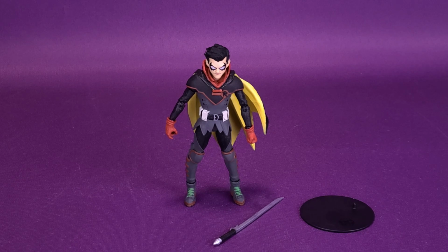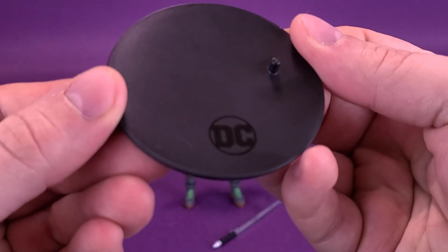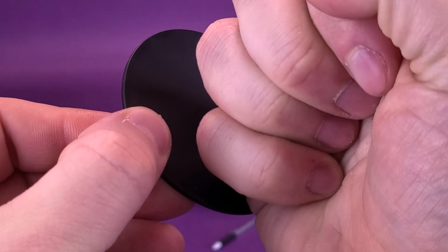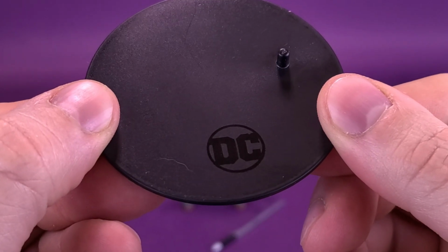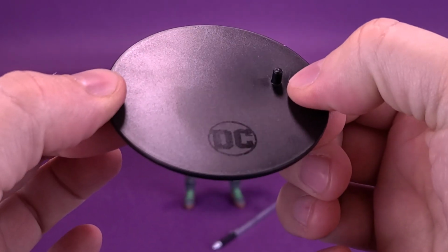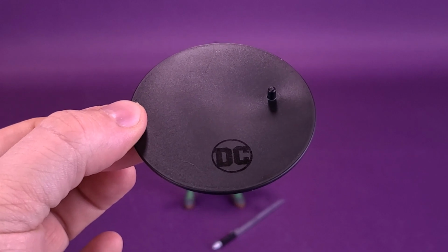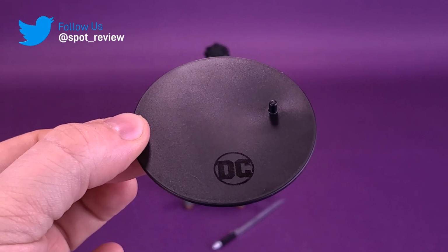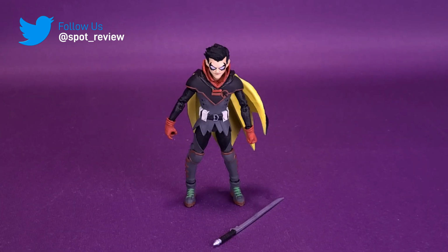Of course, like all the other figures, Damien Wayne also comes included with a display stand. Nothing new to really report here. Printed down below is the DC logo, branded on the plastic circular stand. And there's a singular peg up the top corner that's going to plug into either one of Damien's feet. You have to choose one, as there are no two pegs on any of these display stands. Going to move that also to the side.